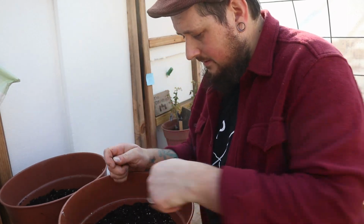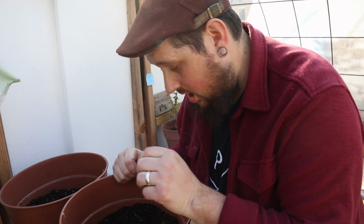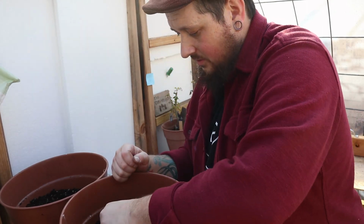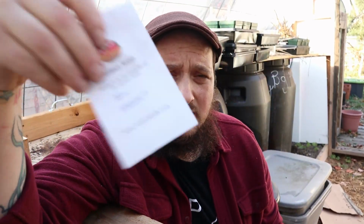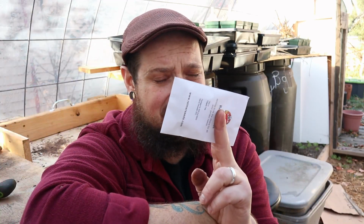Plant that guy down in there. Plant this one down, bam, there. All right, hopefully we'll be able to hide these away from those squirrels and they won't be digging in them, and we actually have some success this year. Now I'm only going to cold stratify and sprout one package of these seeds that I got. And I got this other package here, guys.